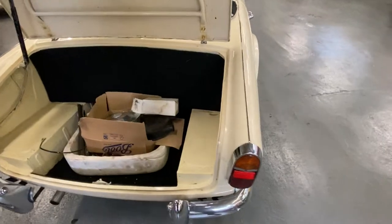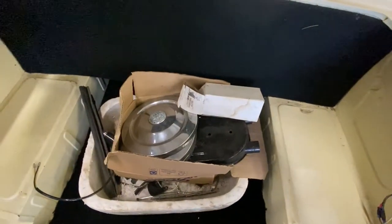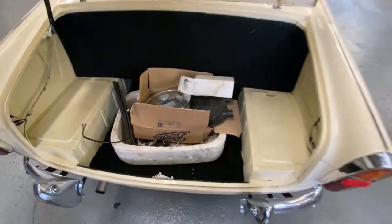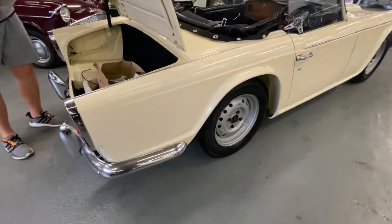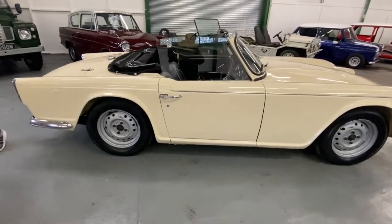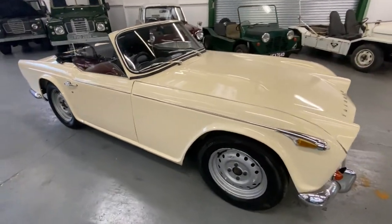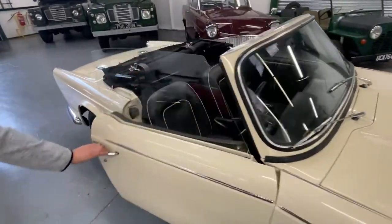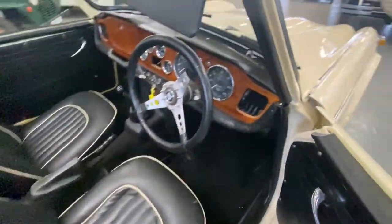In the boot there, you've got the air filter top and some hubcaps. Nice and tidy in there. They'll come round. I like them on the steel wheels, without the hubcap on, they look good. But it is an IRS model, this. Sensibly priced again. The interior there is nice and clean.